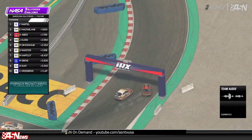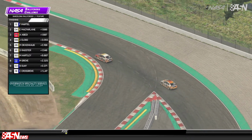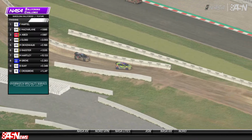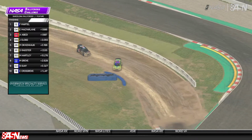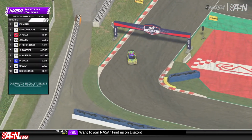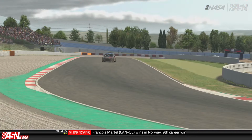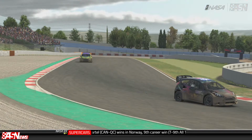At the line, Klog holds the spot over Magnus, Ragster, Hartley, as we go back to the sportsman battle. Grove still has a joker left. This should pretty much be sealed for Benjamin Gay. Jokering is Grove. 2 consecutive wins in the Sportsman Cup for Benjamin Gay, ahead of Matthew Grove in 9th. And rounding out the order, Cody Crossgrove in 10th. What a race in Barcelona.